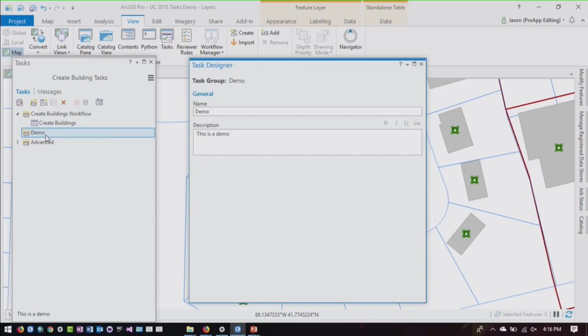So let's, in this folder, create this task. We're going to recreate this exact task of creating the buildings and attributing them and turning on and off the layers and copying attributes. We're going to just recreate that from scratch right now. So let's go back to the tools here and click New Task, and it creates it here in the folder that I had selected. Here are the properties of the task. I'm just going to call this UC Demo Create Buildings. I can give it a description as well, and that'll also appear at the bottom as well.